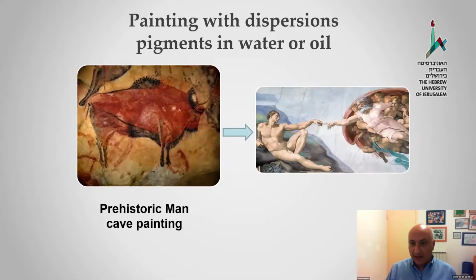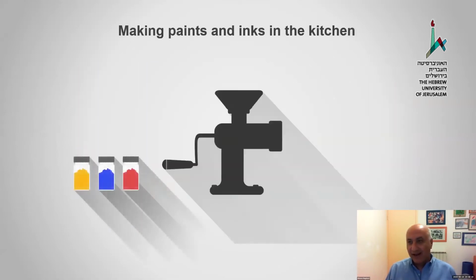So we're talking about paints and inks. And since we are here in a very close audience, I can tell you some secrets. The way to make a paint or an ink is very simple. You can actually make it in the kitchen. You can take a tomato or ash or some mud, mix it in a mixer like a food processor, and you end up with particles of the pigment which are dispersed in water or in oil. If you know how to make this dispersion, you can use it for painting.